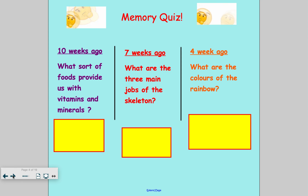Seven weeks ago, we were thinking about the skeleton. So what are the 3 main jobs of the skeleton? Can you remember that one? And 4 weeks ago, we were doing work about light. Who can remember the colours of the rainbow? Although that's almost a general knowledge question. There are 7, I'll give you a clue. So have a little go at thinking about those things. Pause here if you want to.